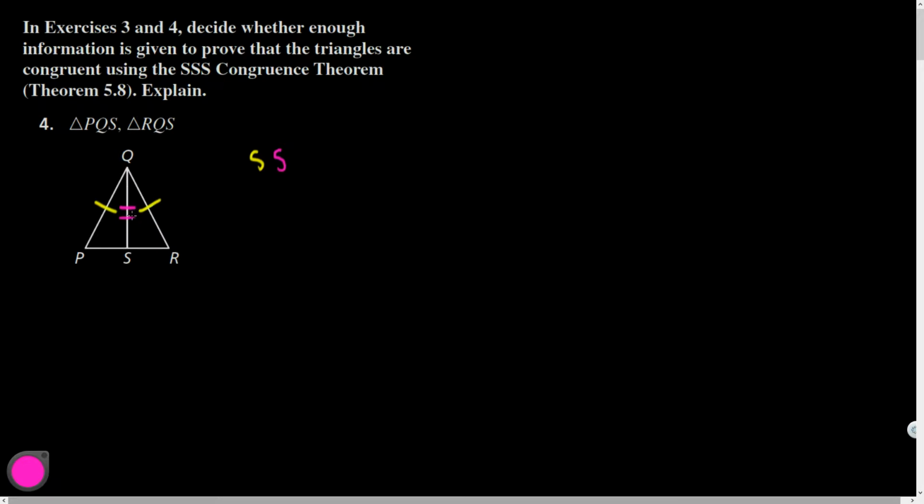Why is QS congruent to itself? Reflexive. You guys are so good at spotting that. That's one of the top 5 frequently used reasons in Wadi math.